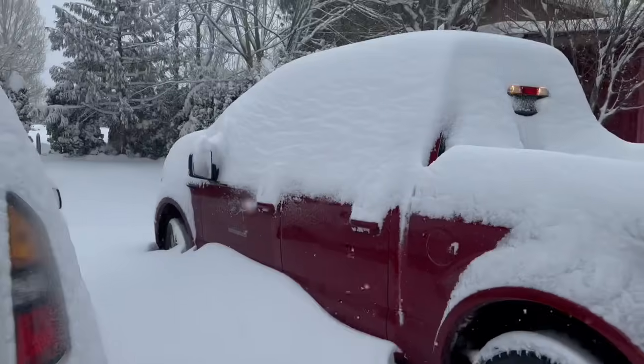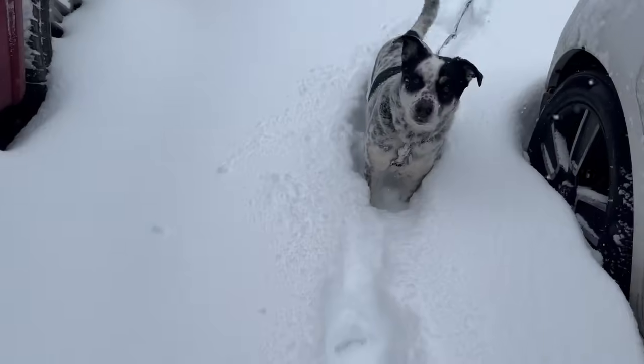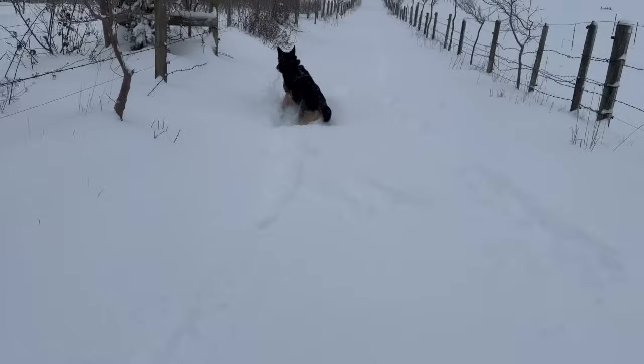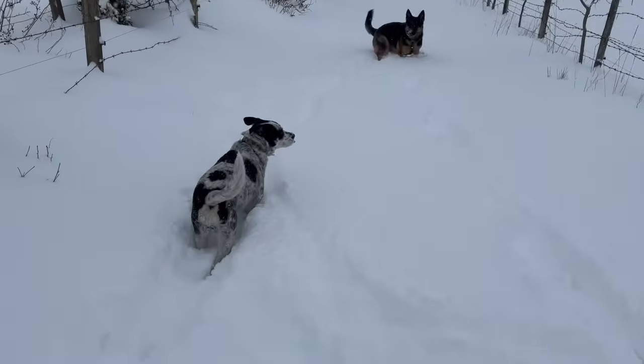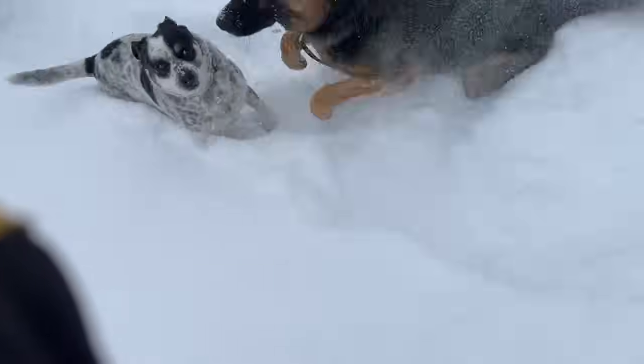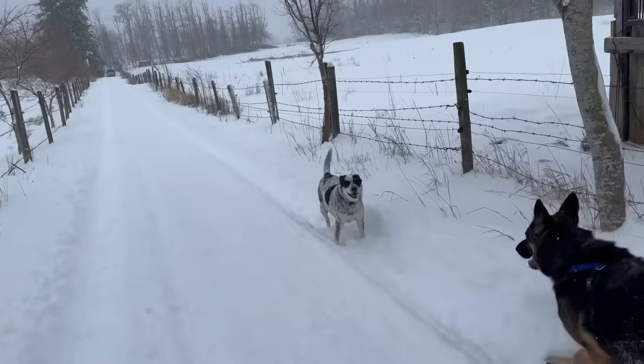Oh my god. This is like a foot of snow. Phoebe. She loves the snow. Phoebe, stay close. Good girl. Good girl. This is resistance training. Phoebe! Hi, good girl!